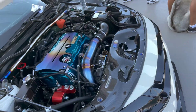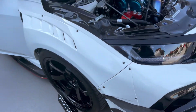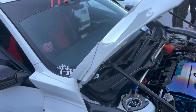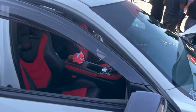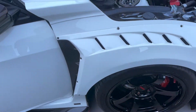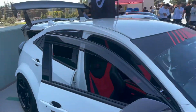I mean, I don't like Civics, but this is pretty nice. Titanium cover. Dang, bro. Look at these fenders. Shit's wide body, bro. What the heck? Wide body on the Civic.